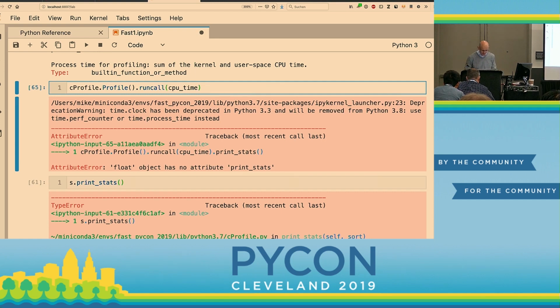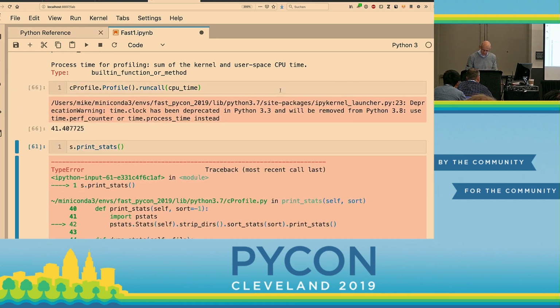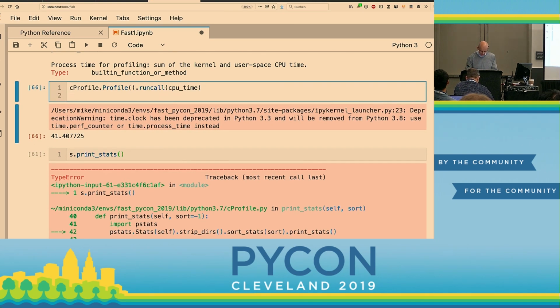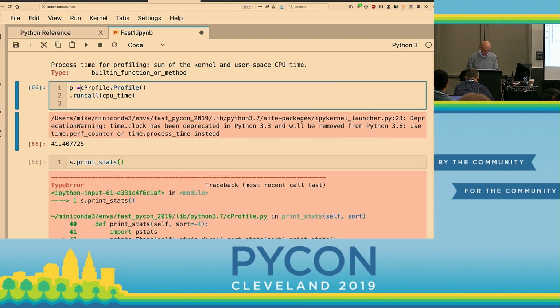So I make an instance and say run call, and it works, and it complains about this as a warning and gives me back the time. Make an instance. Yeah, and after this I say profiler. So I have to make an instance, and then no, that's a P. So I make an instance and I call it instance.